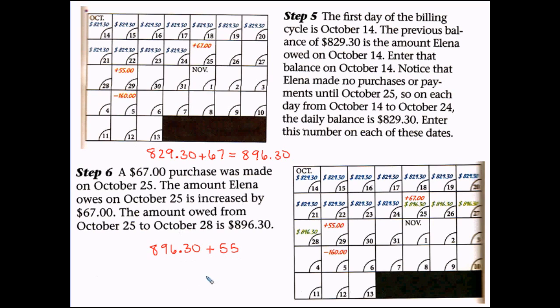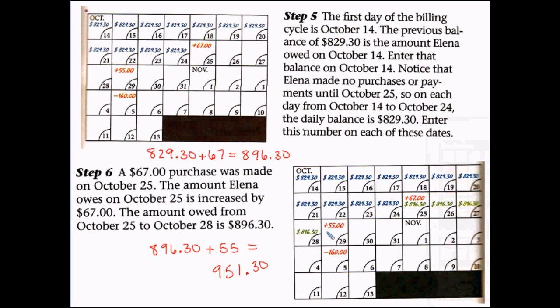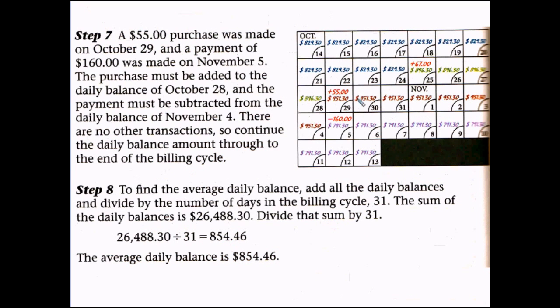Which is $55, not payment, purchase, sorry. Which is $951.30. And that's what would go here. And it would be $951.30 after that point, all the way until the payment.